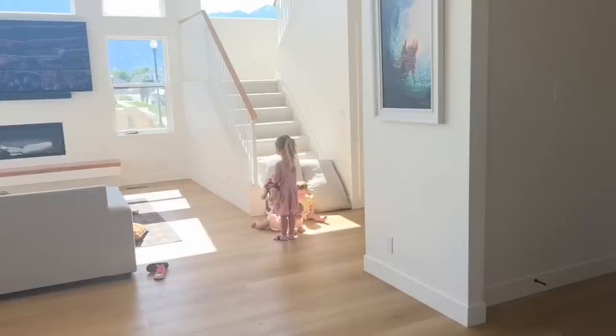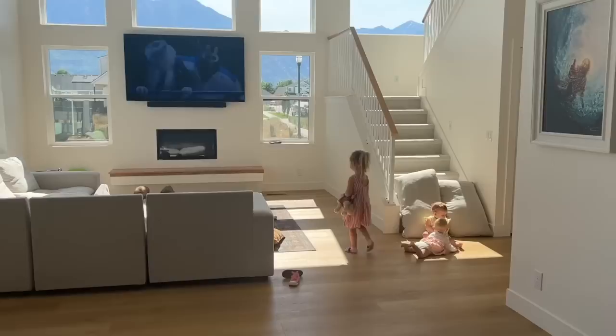So kids are over here watching Sing 2. Stella's twirling around. This is my brother's brand new, beautiful house. It's giving us the itch that we want to build.